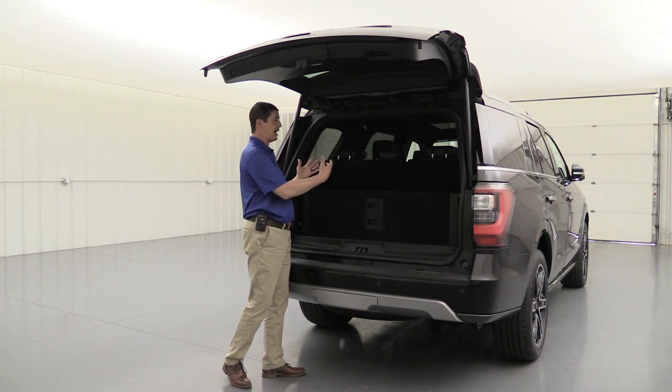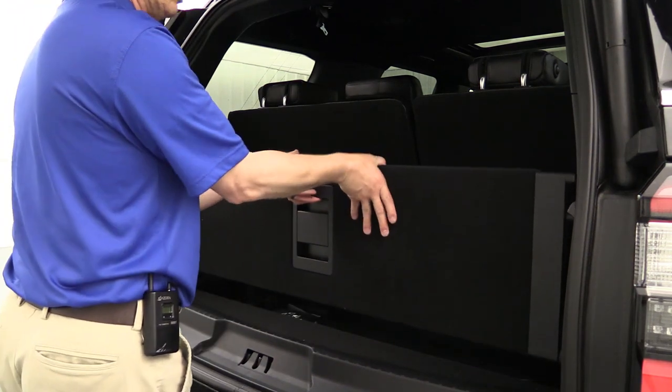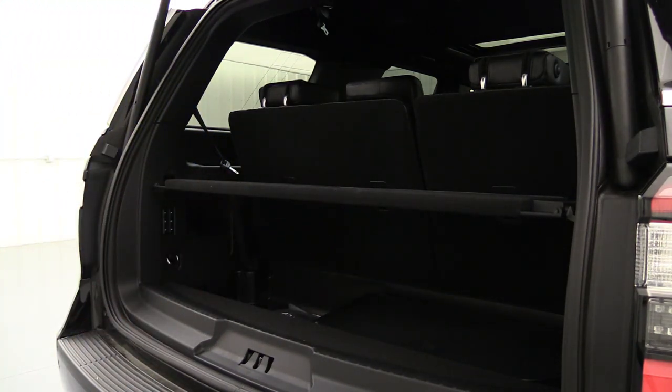Especially too, if you have bags that might shift on you, this is a great way to manage that so you don't have all those coming out. Also, you can then pivot it this way here, and you can make a shelf out of it. So the reason for that shelf is also to manage that cargo.